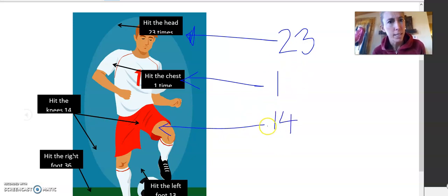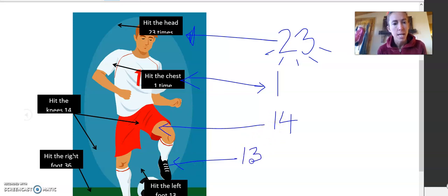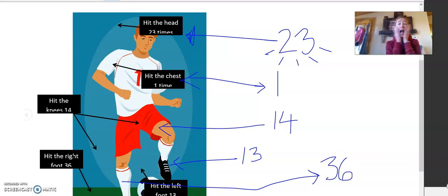So do you notice anything about these numbers so far? Me, I'm noticing he hit it off his head the most right now. I actually thought he would have hit it off his chest more. And he kept hitting, because look at this. He hit his left foot 13 times. So I'll write that right here. And he hit the right foot, holy moly, 36 times. Wow! I definitely have to go try this today to see how many I can get. If I can even get one. Okay. But the more you practice, the better you get, right?